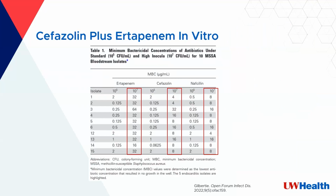So I'll specifically draw your eye to the high inoculum groups for all ertapenem, cefazolin, and nafcillin. And we can see between the standard inoculum and the high inoculum, there's drastic differences between the two. So at high inoculum, very elevated MBC levels for each of those individual antibiotics, especially ertapenem.